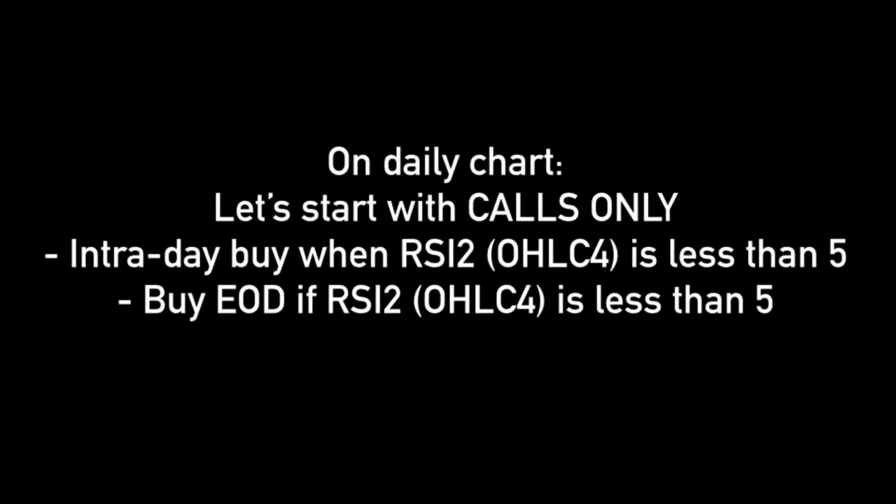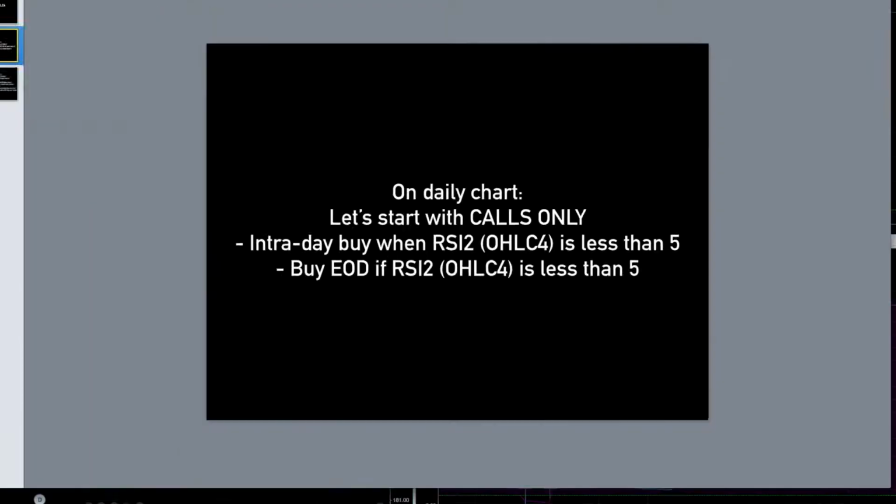Now again, we're talking about open high low close 4, which is a setting in the RSI parameters that you can set. I would recommend having a trading platform that can do this, or else our trading is going to be a little off.